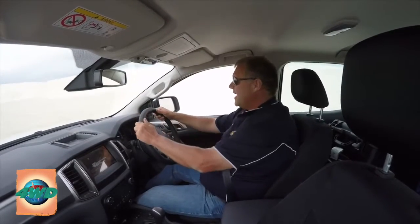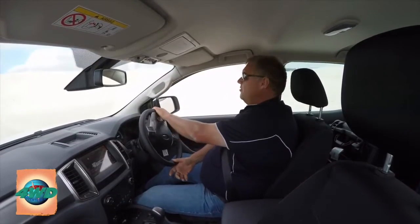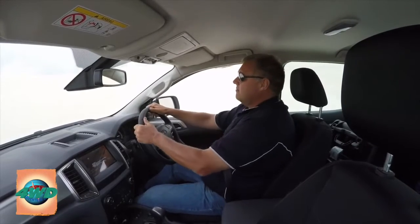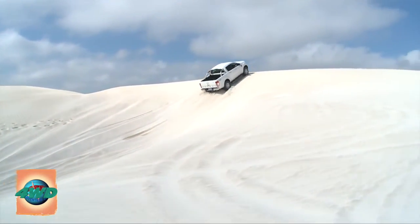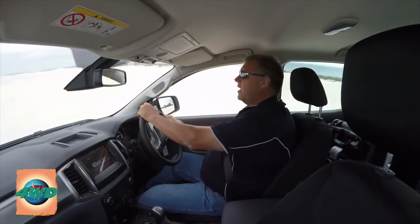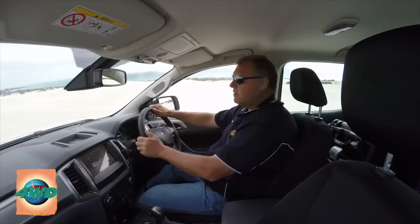Our tyre pressures are down to about 18 psi. We're going to go up this sand dune now. We're actually in high range. We're in second gear. Straight up and over, no problem whatsoever. And that was a steep hill. Do I like the Ranger?